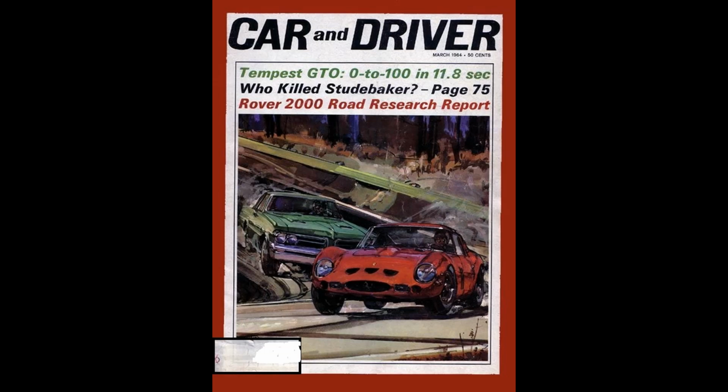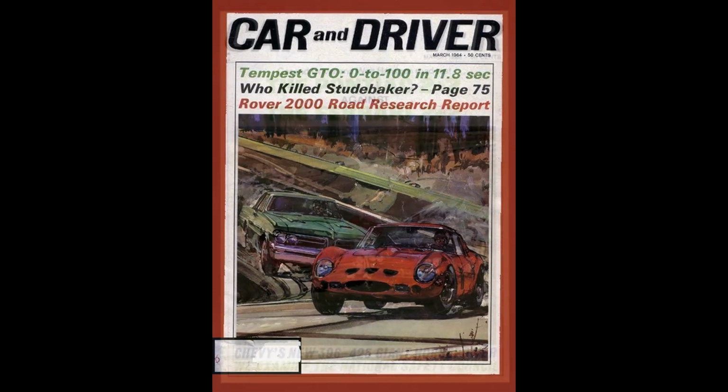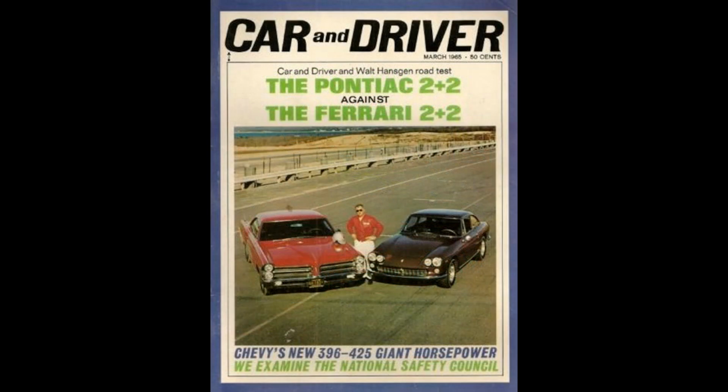This was largely a publicity stunt, as there was no Ferrari GTO in the test, not even any pictures of one, which is why there's a drawing on the cover. It's very likely that Pontiac slipped them a highly modified ringer, or maybe those times were just made up. I don't know. Moving to 1965, Pontiac and Car and Driver do it again.